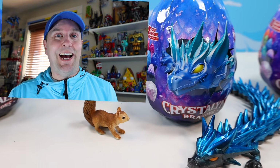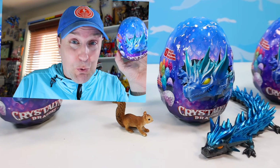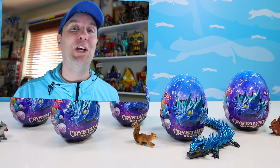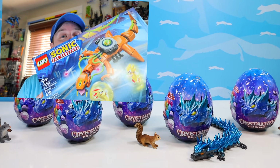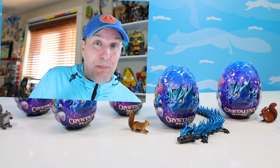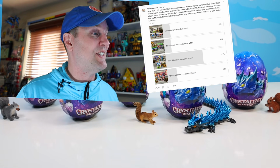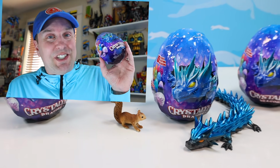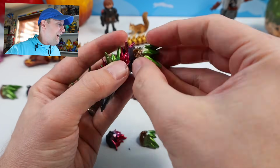On the table today at Squirrel Stampede, what's this I'm hearing about? Crystalynx Dragons. Dragons are back on the table 2025, a year full of dragons. Not to forget though, this Lego Sonic the Hedgehog Bio Lizard. This is upcoming next as the poll was huge, like over 60% wanted to see that. We're just trying to catch up to all the commotion. But it's all about Crystalynx Dragons today, linking together a bunch of colorful dragons found in eggs.